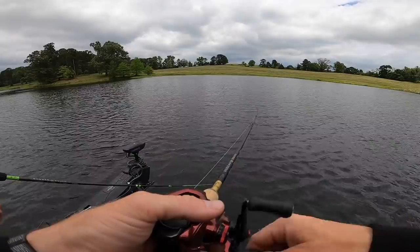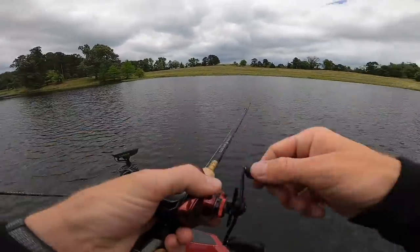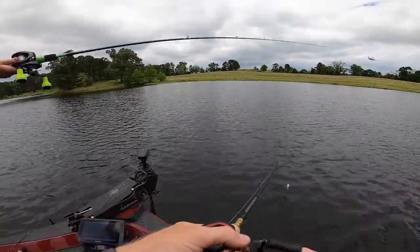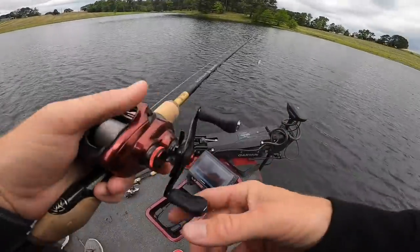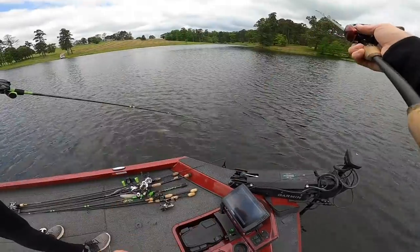I'll get on. Oh, no, stuff is to the, if we go that way, I think there's more suspended. Hit one to the left a little bit. Got him. Gotta be a crappie. Oh, bass. Nice. Wait. No, wait. No, it's a giant.